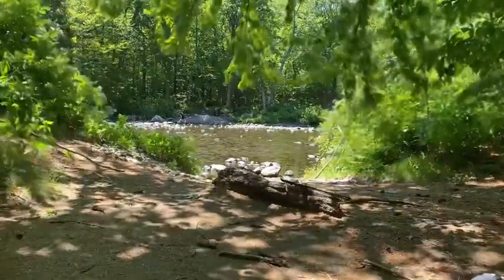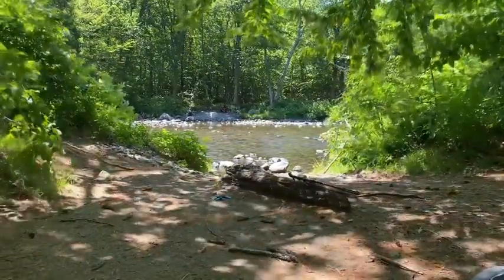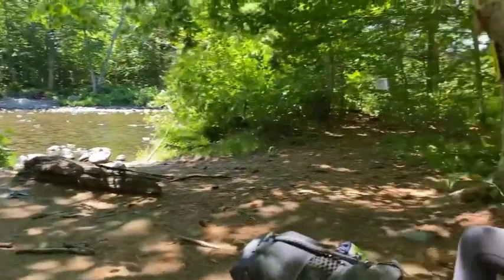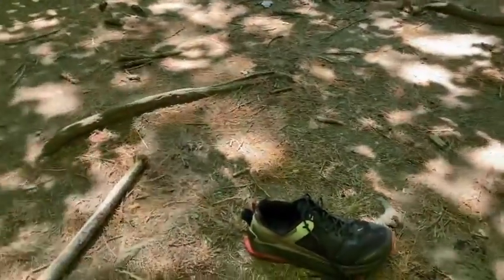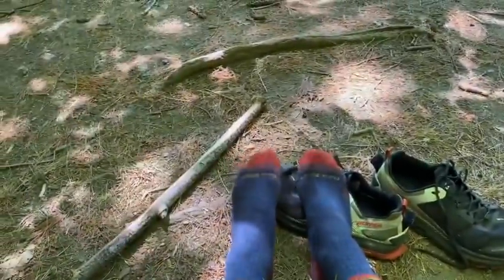All right, so here we are at the Pleasant River, about to cross. It's the first time we're actually having to ford. Every other time that it says ford in the book, we've actually just been able to get over. So we're actually having to take the shoes off. Take the shoes off the old feet.